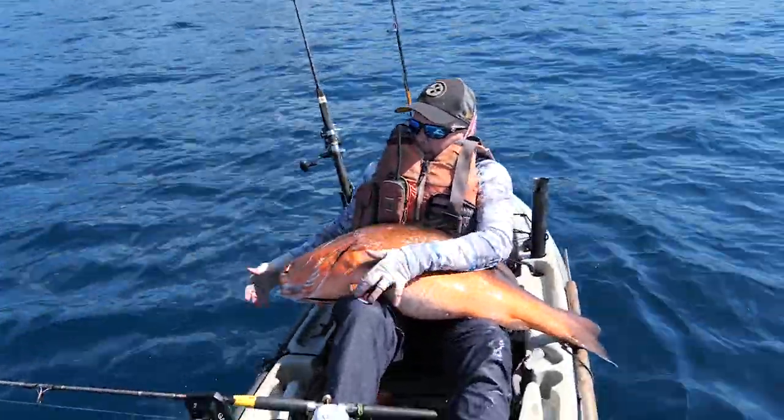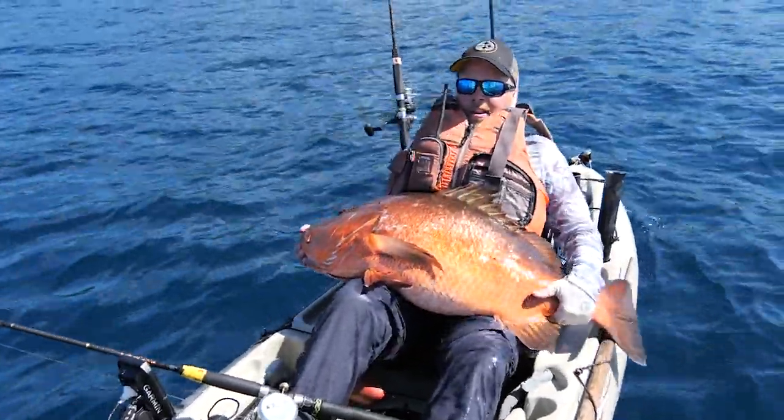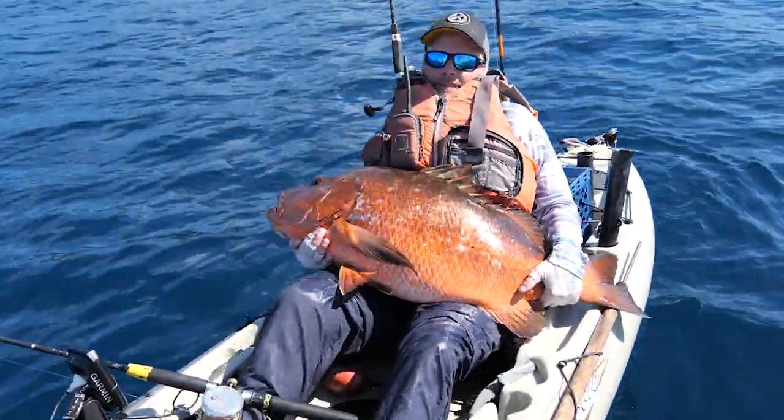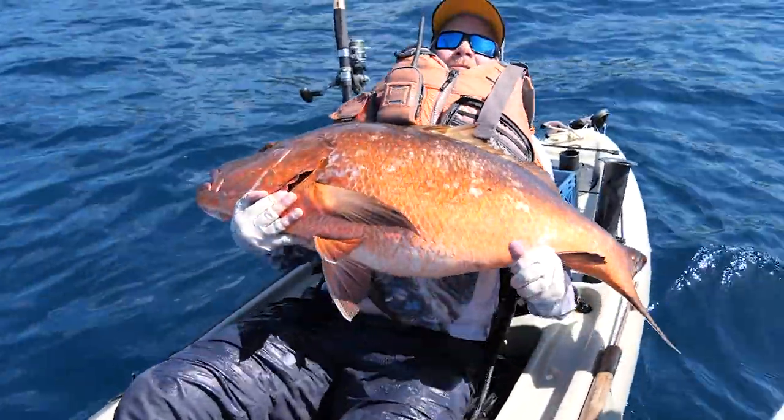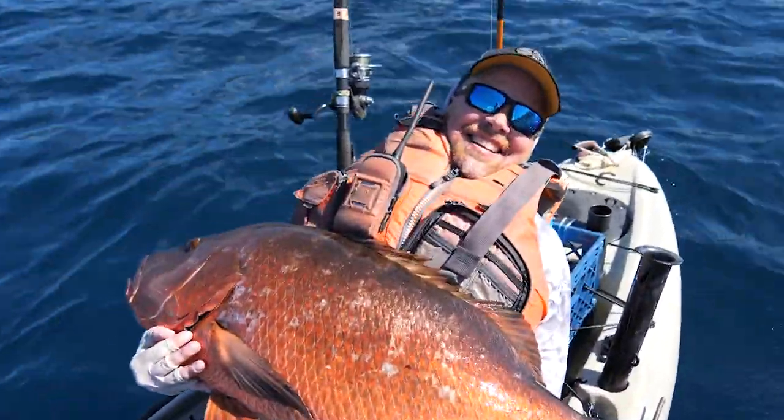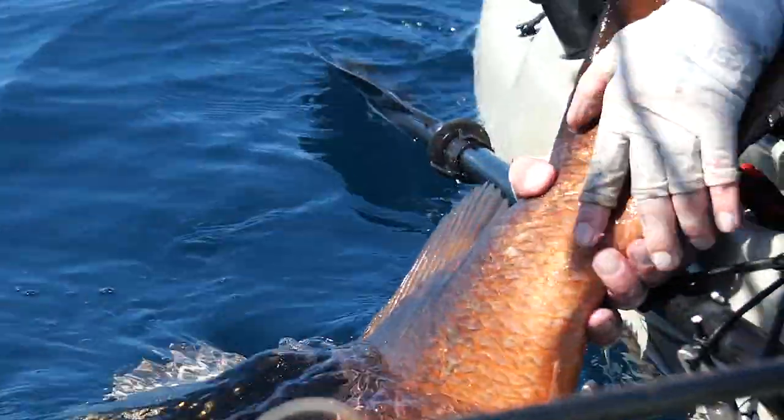Oh, yeah. Watch your hands in his mouth. Holy cow, that's a monster. That's a monster, Kubera. Hold on. Take off.